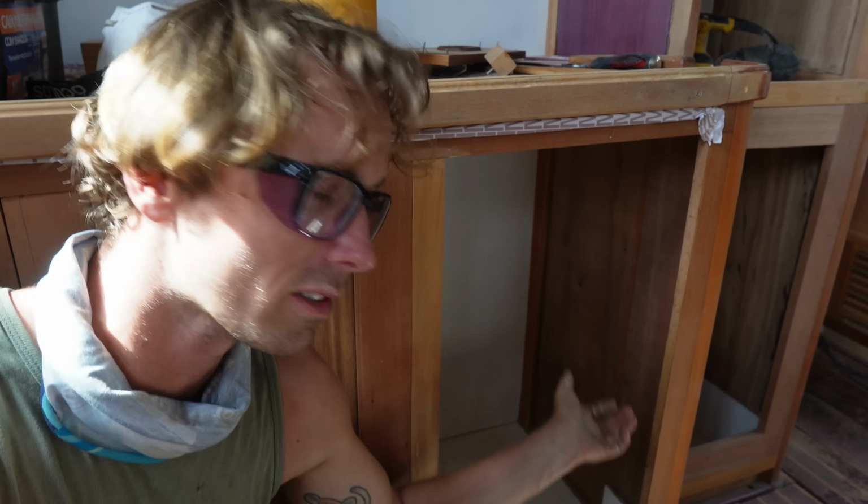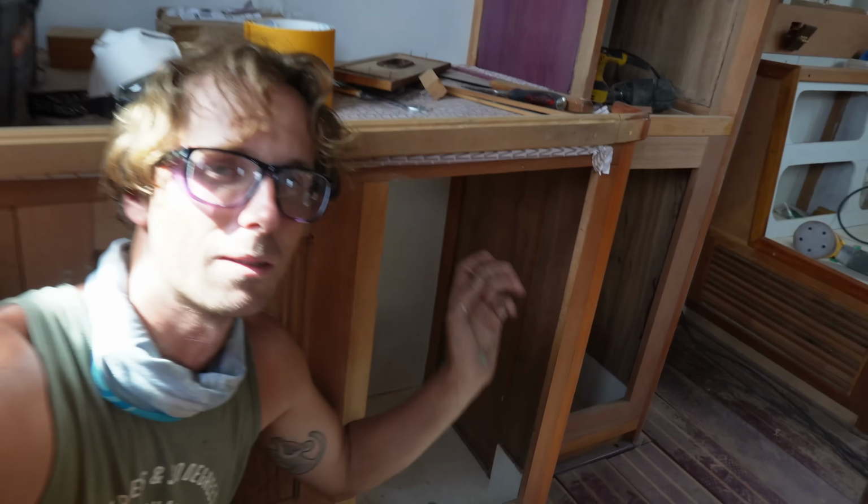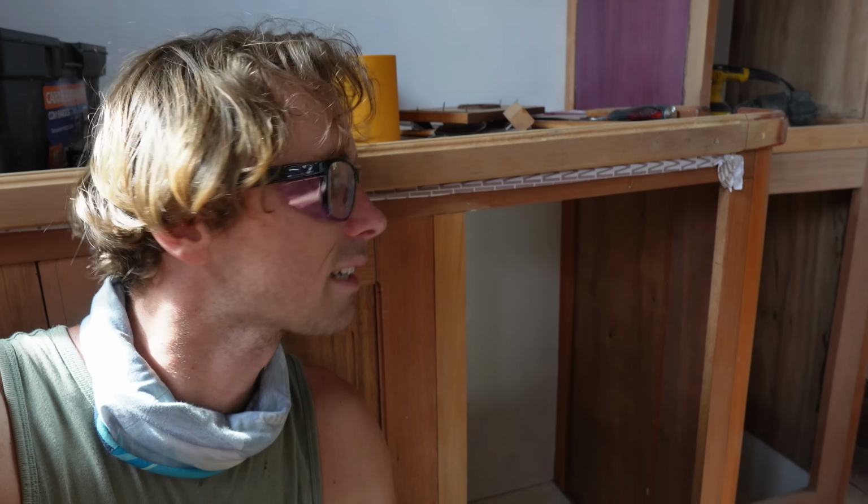We're moving inside the boat because we're going to start putting a drawer system in the galley. So they're going to go for wood. It's a very traditional system where you literally just have to lift the drawer a bit to pull it out, and when you're closing it, it kind of automatically hooks in place.